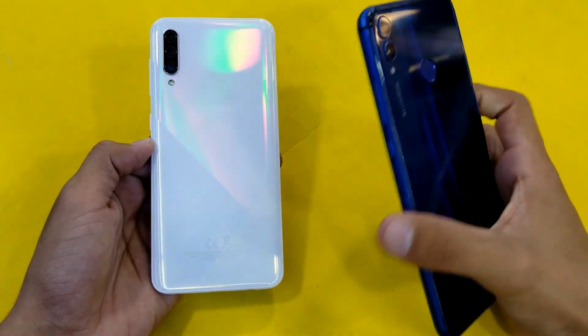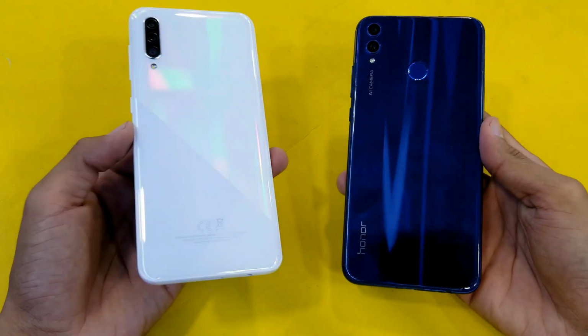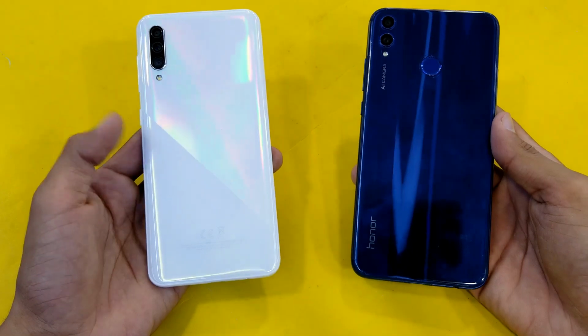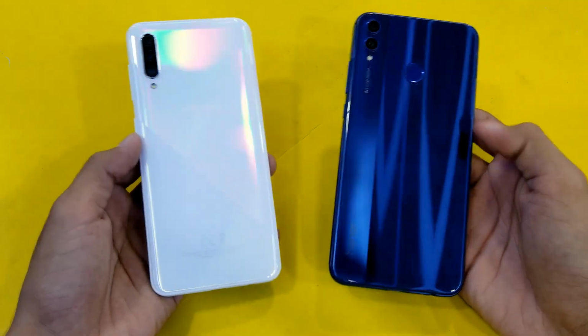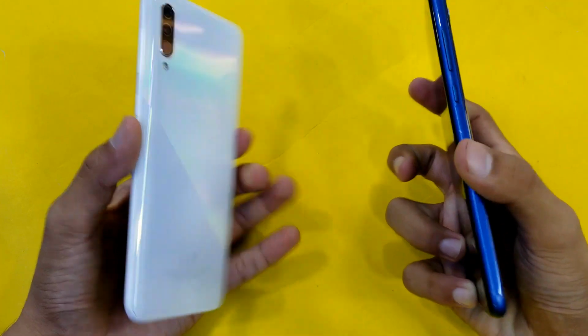Honor 8X comes with a Kirin 710 processor with 4GB RAM, while the A30s comes with the Exynos 7904 chipset with 4GB of RAM. Very interesting to see the A30s comes with triple cameras on the back versus dual cameras on the Honor 8X. So let's quickly boot both of these phones up at the same time.